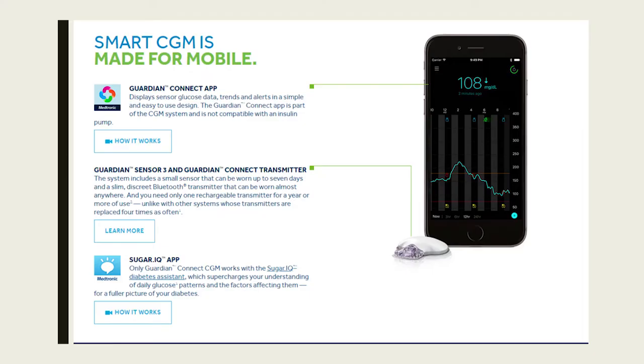Here's the next one, the Medtronic Guardian 3. It's got a lot of nice features. Again, it comes to your phone. This one does require calibration at least every 12 hours. It is approved for adjunctive use at this time, so it's not approved for insulin dosing just based on those numbers. It doesn't mean that most people won't use it for that, but that's just based on the FDA approval.